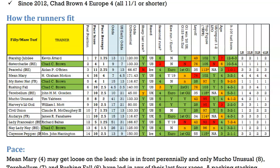Next up is the Filly Mare Turf, an interesting race in which in the last 8 years it's been Europe 4, Chad Brown 4, and Chad actually runs 4 this year. He runs Sister Charlie, My Sister Nat, Rushing Fall, and Nay Lady Nay. And of the quartet, I'd probably give the best chance to the one that the market also gives the best chance to, Rushing Fall. She's drawn 6, she's tactically versatile, and she comes into this race off the back of 3 straight wins, the last 2 of them in Grade 1 company.